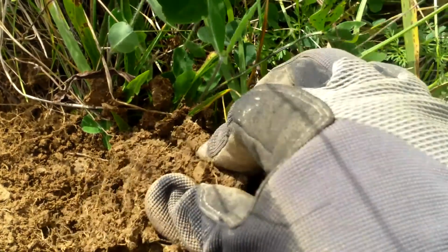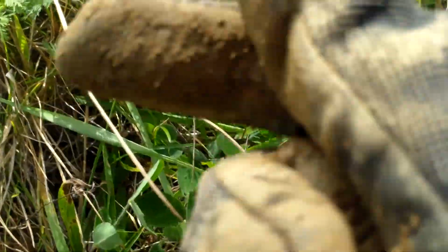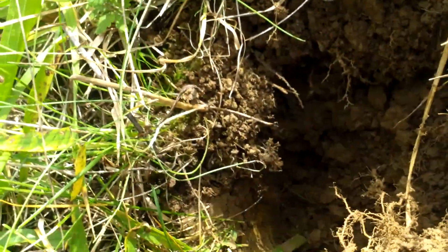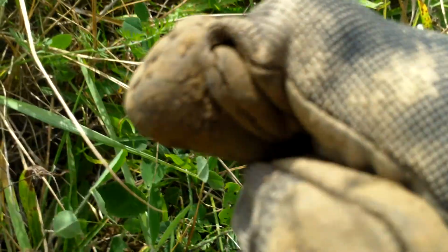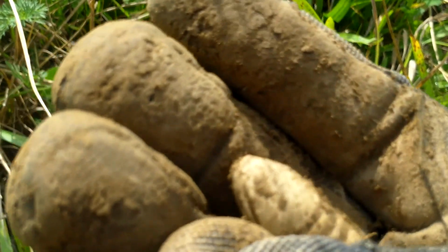Back to the next hole. A fairly deep hole, just barely gave me a small ghost signal. Probably down about 6, maybe 7 inches where the bullet came from. But another Drop 58. Good shape. Couple nicks up there on the top. I didn't do that. That's actually part of the seam, bolt seam.